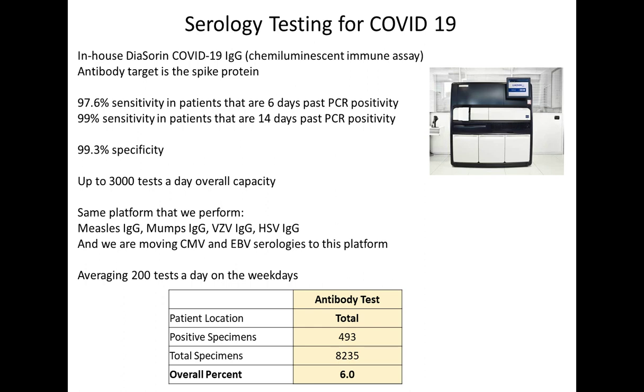Specificity is going to be critically important because false positives on the serology test may give people a sense of protection if antibodies mean you're immune, and we still don't know that yet. But if they do, in the case of a positive test result. We can have, with the instruments that we have, if the reagent allocation and the need was there, a potential 3,000 tests per day capacity. And this is a similar platform we run other serology tests on. So we're averaging about 200 tests a day on the weekdays, and we're running about a 6% overall rate.